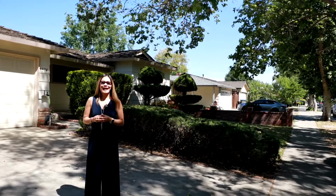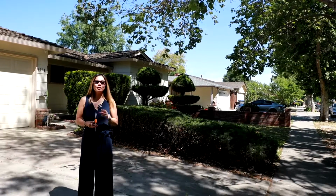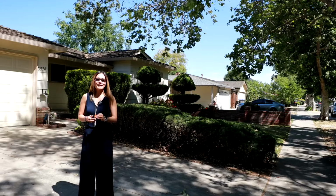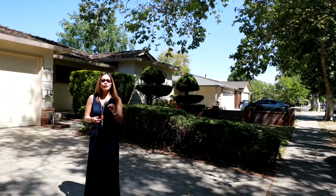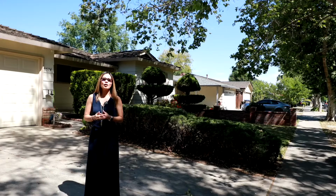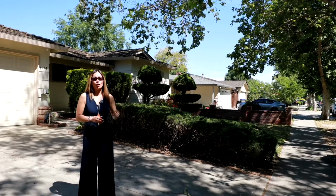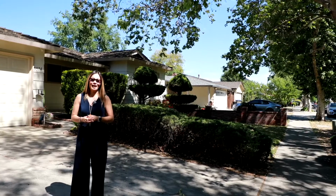Welcome to another listing that I have located in San Jose. This home features a 4-bedroom, 2 full bath, single level house with 1,846 square feet living space and a lot size of a little bit over 6,000 square feet. And this home is very close to restaurants, shops, and freeway, and very close to Harrier Park. Only 15 minutes driving distance to downtown San Jose.